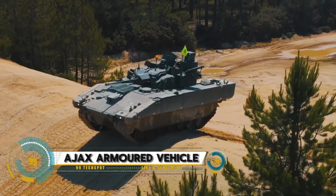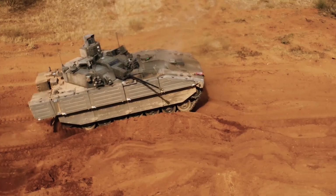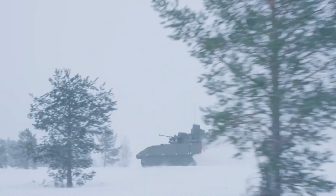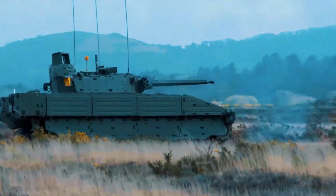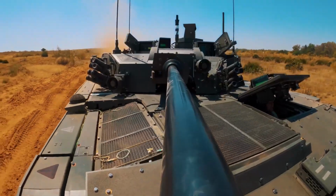The Ajax armored fighting vehicle, developed by General Dynamics UK for the British Army, is a modern combat vehicle built for power and versatility. Armed with a 40mm autocannon and protected by advanced armor, it offers strong firepower and defense against small arms, IEDs, and RPGs. With a top speed of 70 km per hour, it's highly mobile and suited for rough terrains.